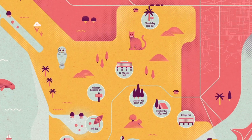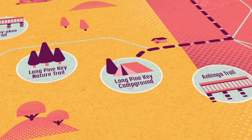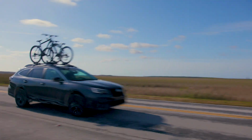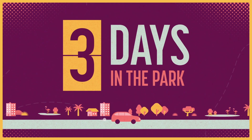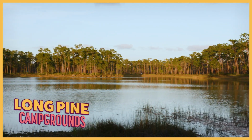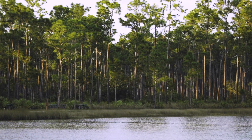Yeah, and with that, we're gonna head to Long Pine Campground, and we're just gonna carry on with our 3-day itinerary. Let's start it. Let's see you there. We made it to Long Pine Campgrounds. Here we are. We're set up amongst the pine trees. Long, they're super long. Super piney.